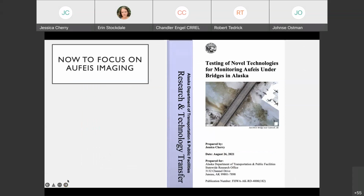Okay, so I do want to then kind of talk about another site and hone in on aufeis. It's sort of a different problem in terms of imaging than the surface ice. And if you want to know more, there is at this point a draft report that I did for DOT on testing these different imaging technologies for the aufeis problem as it interacts with infrastructure here in Alaska.